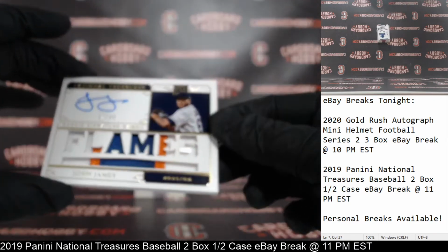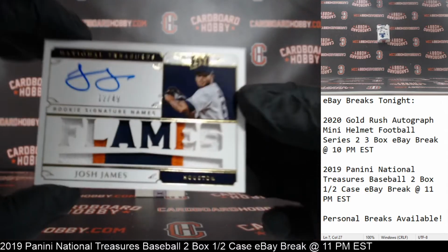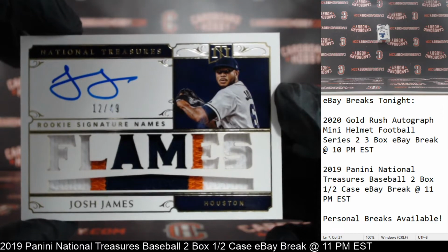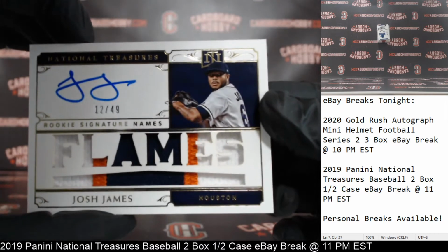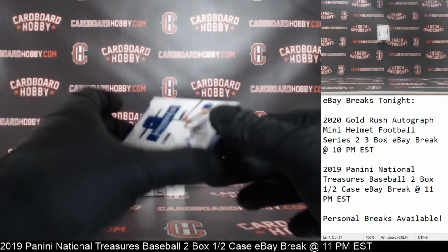Josh James for the Astros. 12 out of 49 rookie signature names. I love the flames there. Nice patch. Astros, very nice hit. Nice Josh James. 12 out of 49.